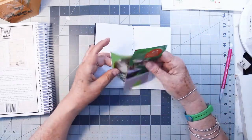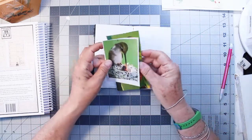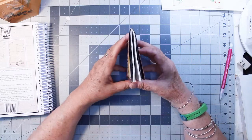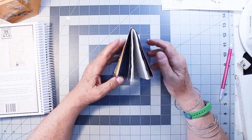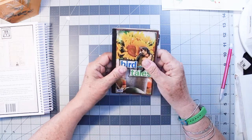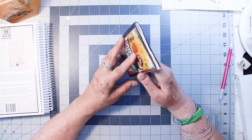Here's some that I've cut out. I actually have a lot more than this. And she also suggests that when you work in a book like this, that you work one page in the front, one page in the back, one page in the front, one page in the back, and it helps to keep the book from getting distorted.